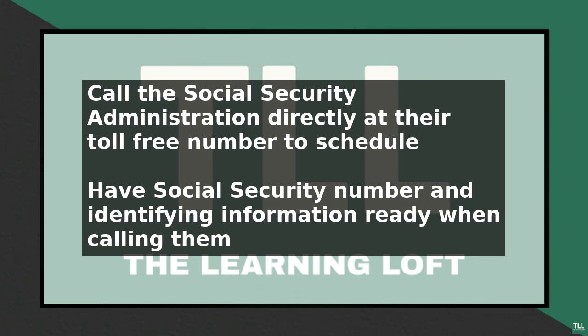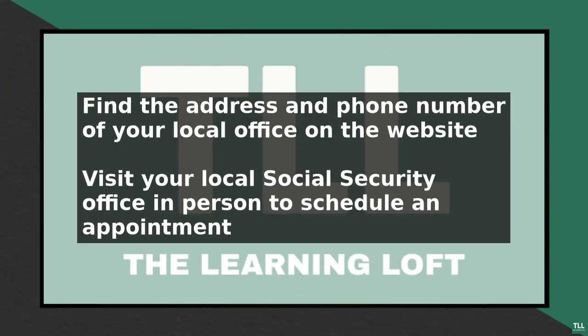When you arrive at the office for your appointment, be prepared to wait and have your documents ready. The staff will guide you through the process and answer any questions you may have.